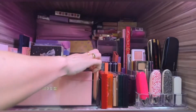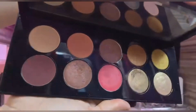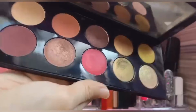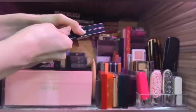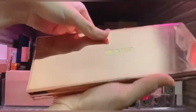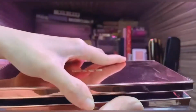And Mothership 8. I have two Mothership 8s. I have one in the black packaging, which is the one I'm using currently because I want to use this up first. This is actually the first big 10 pan Mothership palette I've gotten. So you see I've gotten much more use out of this. This is a very nice color. I've gotten this in the pink lacquered packaging as well, and it was on sale because I'm into packaging. And I love how nice this looks. So I haven't gotten use out of this yet. I want to use up the black one first.